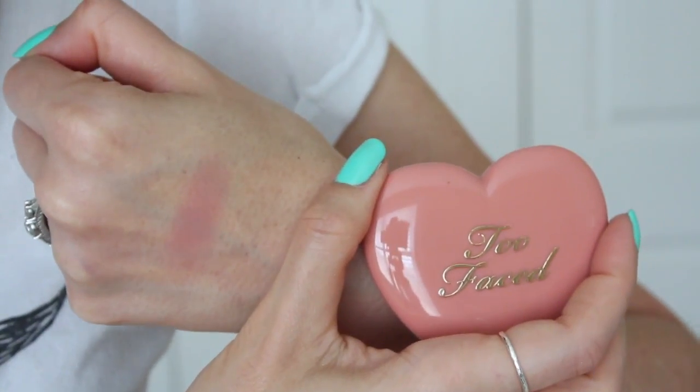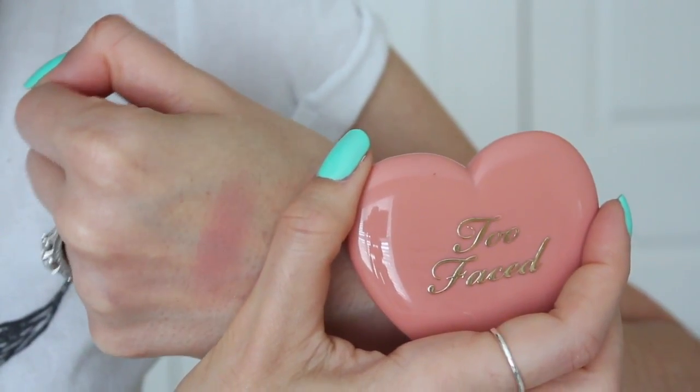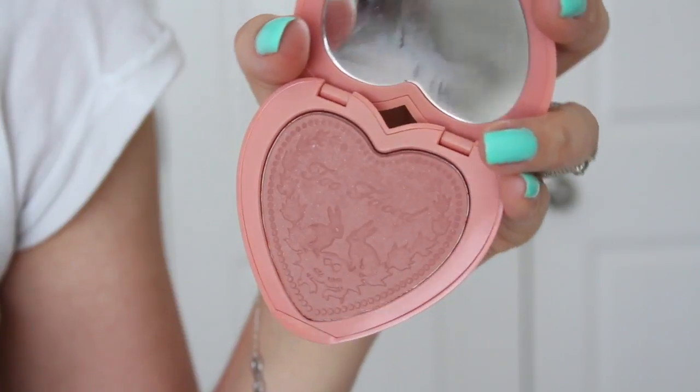It's a buildable blush. It's not hard to work with because it doesn't go on very strong. You can build it up and it blends beautifully. You can wear less, you can wear more. It's just a really great blush. I love the compact, I love the formula, and this one in Baby Love has been a go-to yet again for me. Really been loving it.